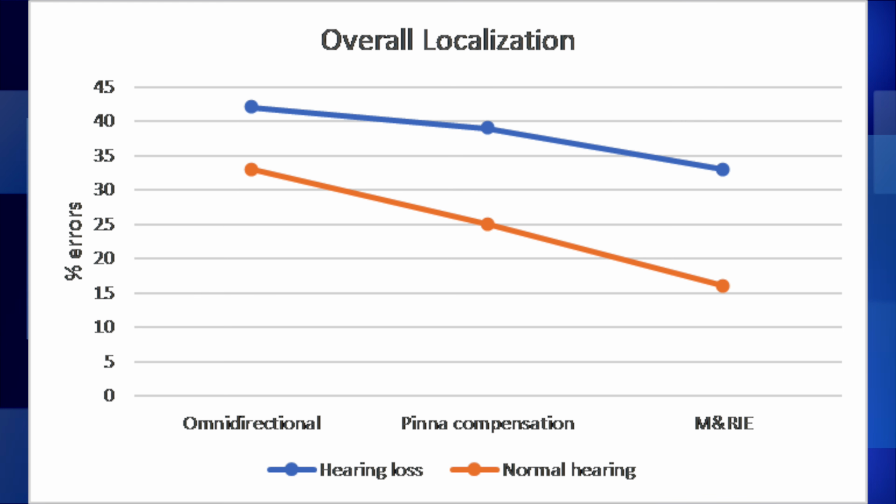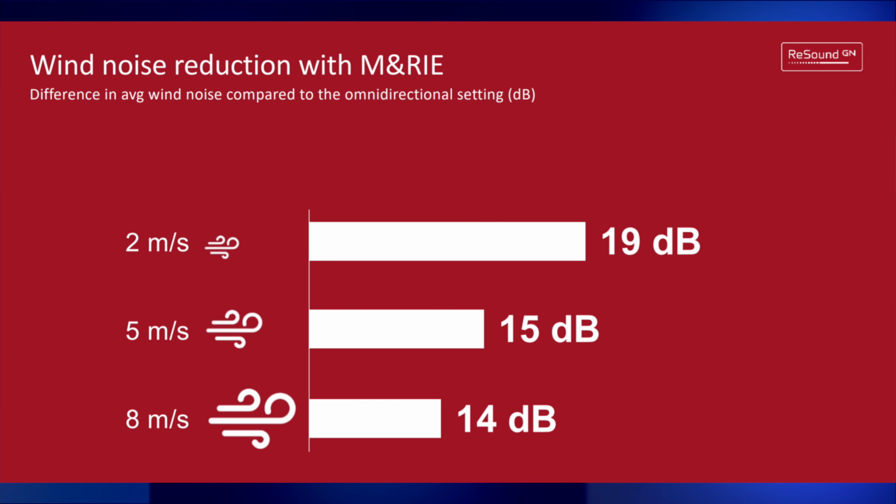The preservation of the pinna effect using the M&RIE receivers on the ReSound OMNIA hearing aids outperforms hearing aids in omnidirectional mode that picks up sounds from 360 degrees, and hearing aids trying to recreate the pinna effect with artificial pinna compensation. It also turns out that your ears are pretty good at blocking wind noise, which is exactly why the M&RIE receivers do better in a windy situation, because the microphones are shielded by your pinna versus being openly exposed to the wind behind your ears.